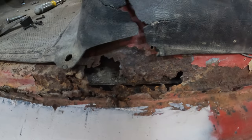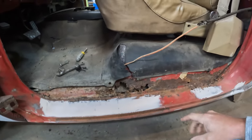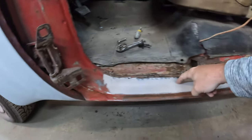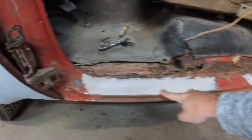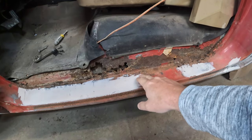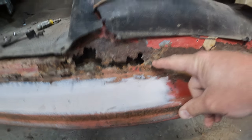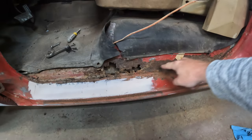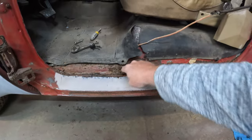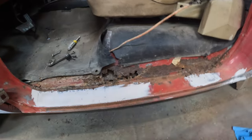It gets worse. I'm gonna have to cut here, come all the way across the top side of this outer rocker, and replace this, rebuild this lip that the rubber molding goes on, and then cut out the inside here around all this rust and repair all that before I can get any of this finished prep for paint.